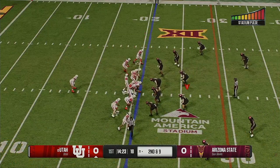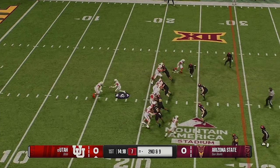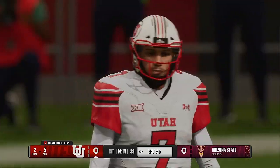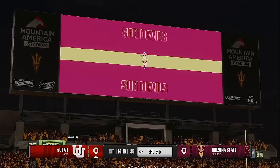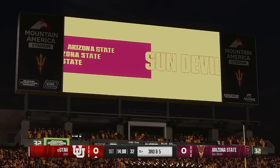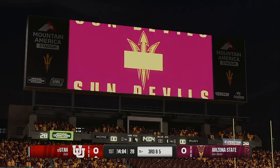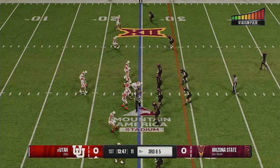Second down after that run on the previous play. The back's got it. They'll tackle him right at the 25-yard line. When you can get good chunks of yardage like this on early downs, it just keeps you on schedule, leading to more manageable third down situations. Never underestimate the value of consistently getting four or more yards a pop like that.